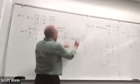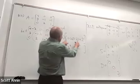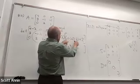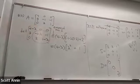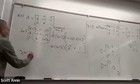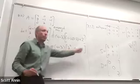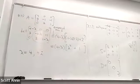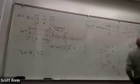If I expand out the part in the brackets, I'm going to get my lambda squared there. And then I'm going to get a plus lambda and a minus lambda for the outer and inner terms. Those cancel. And then I just have a minus 1 and a plus 2. So it becomes a plus 1. Okay. And so my lambda values would be what? 4 and plus and minus i, right? If I solve lambda squared plus 1 equals 0, we do get imaginary numbers here, right? Does that look okay? All right, great.